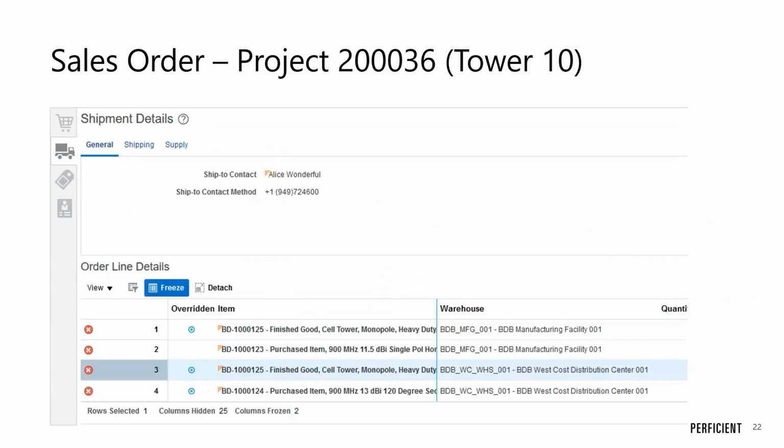Let's go on next. And this is just a slide to show you that when I show you the plan in the next slide, you're going to see that some of the items are going to be coming out of my manufacturing facility, and some of the items will be coming out of my distribution center. I overrode the lines and I just kind of forced Oracle to do it that way, so I can illustrate to you that the same plan will just do different things. So that's the only reason I'm showing you that, so that if you have any questions why it happened that way, that's why.